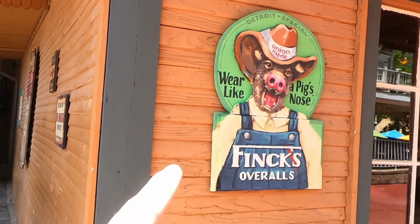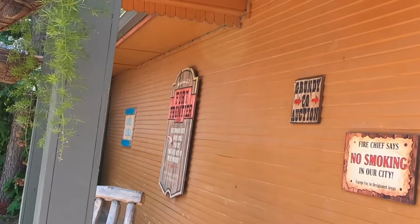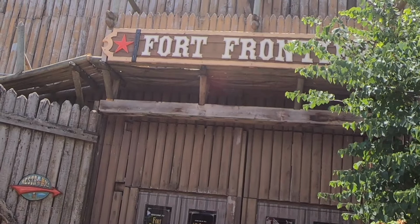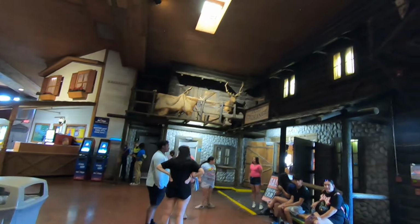Got this awesome sign right here. That's awesome right there. Got some new stuff over here on the side. Going into Fort Frontier right here. The main hub, got all the eating, the magic show, all kinds of stuff in here. Pretty much looks the same. Got some cool theming up there by the bathrooms.